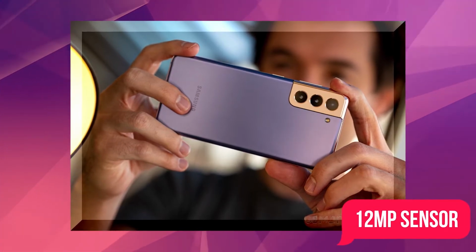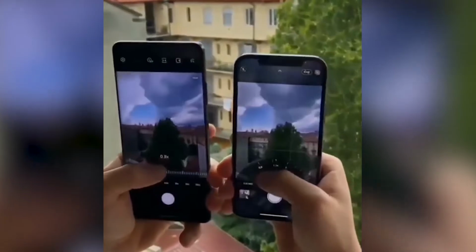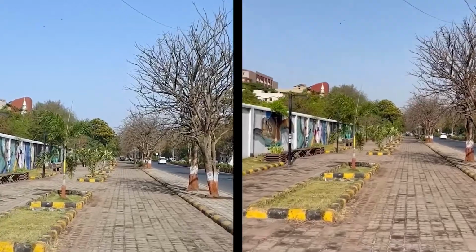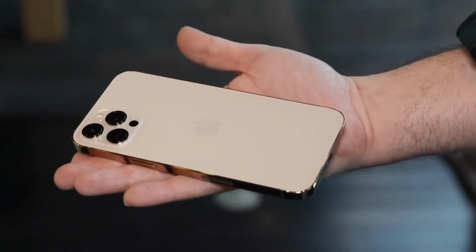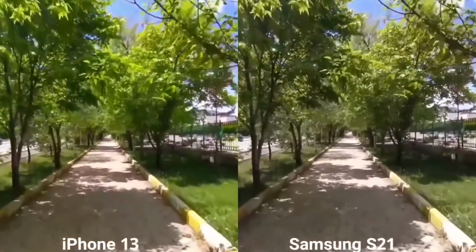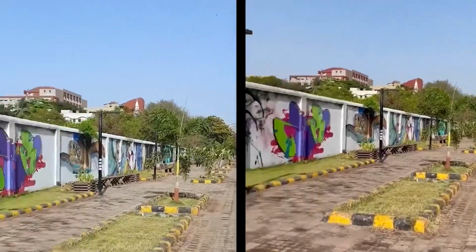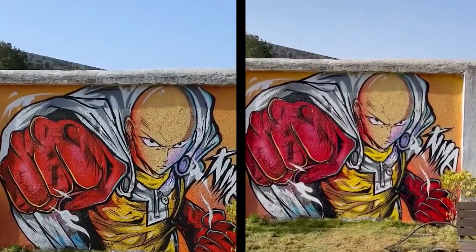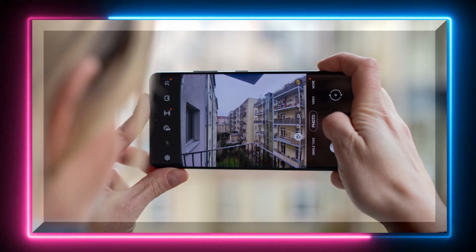own 12-megapixel sensor. One thing the Galaxy S21 doesn't have access to, however, is the iPhone 13's advanced sensor shift stabilization system, which has been pulled from the iPhone 12 Pro Max. This makes it freakishly steady in hand, which leads to phenomenal low-light shots. Both phones have fine 12-megapixel 120-degree ultra-wide sensors too, which are capable of taking sharp landscape snaps.